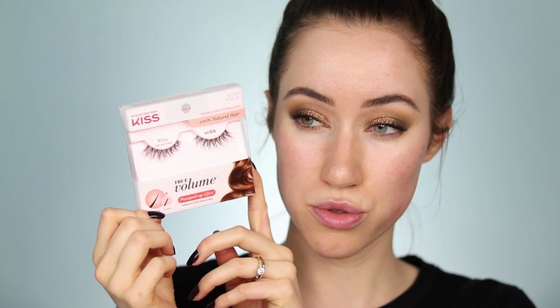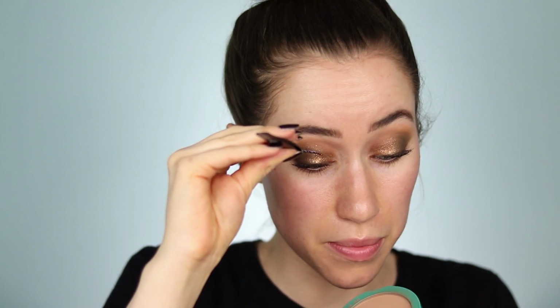I'm actually going to pop on lashes now. These are the Kiss True Volume lashes in the style Ritzy. I used to wear these all the time and then I just never repurchased them after using them. So I ran to Ulta yesterday because I knew I wanted to use them with a bronzy kind of a look. I'm just going to take my Duo 2-in-1 brush on adhesive. And since we're not wearing eyeliner, I'm going to use the clear glue. And I'm going to brush that on the lashes. I'm letting the glue dry a little bit and then I'm just going to pop those on.